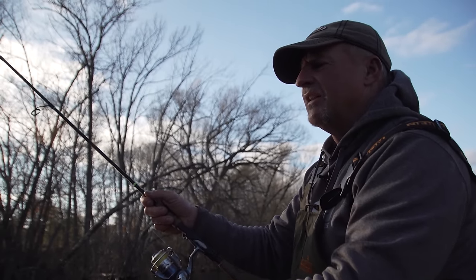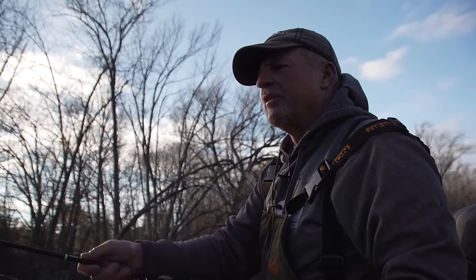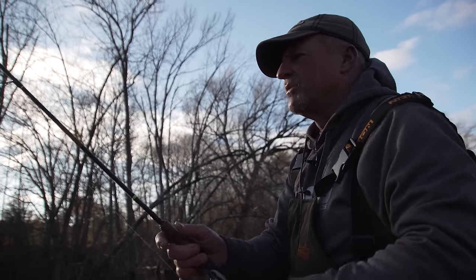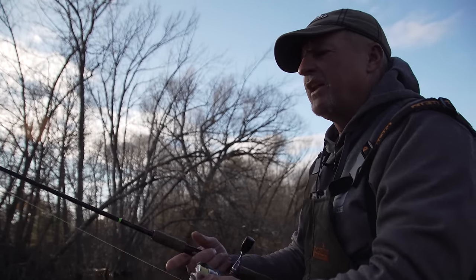That's the biggest thing, and a lot of times that's gonna really determine how the fish are gonna hit that bait too. So definitely the fall ratio is probably the most important when it comes to cast and plastics. Sometimes they want it fast, sometimes slow, sometimes medium. So that's the biggest thing that you gotta figure out.